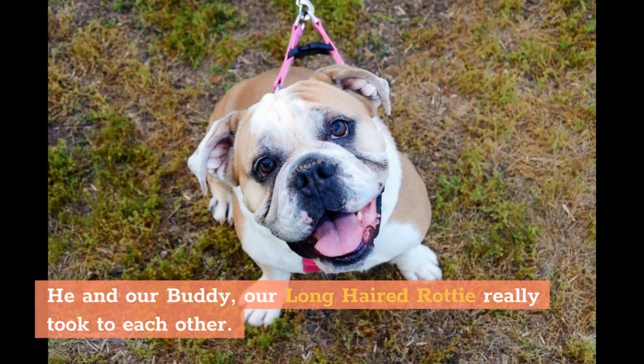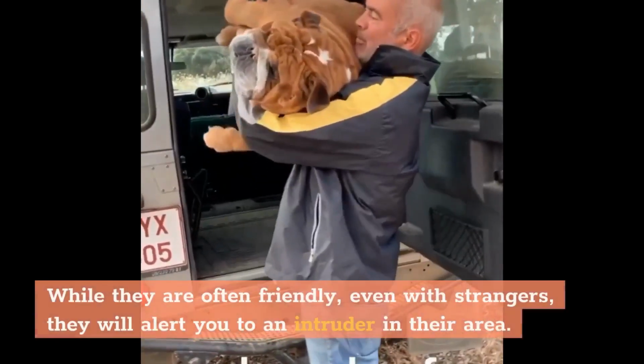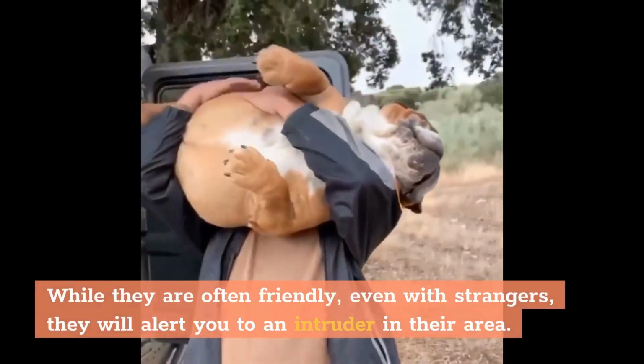He and our buddy, our long-haired Roddy, really took to each other. On the other hand, this territorial aspect adds to their security value. While they are often friendly, even with strangers, they will alert you to an intruder in their area.